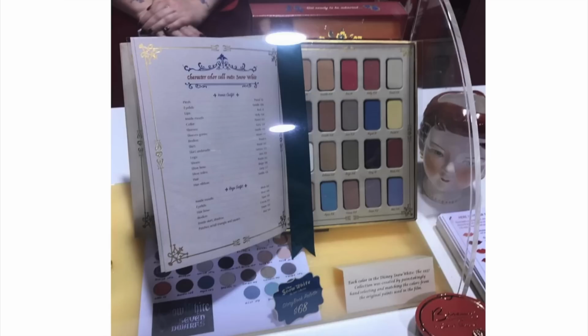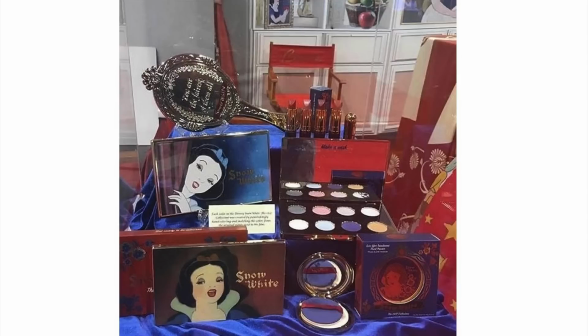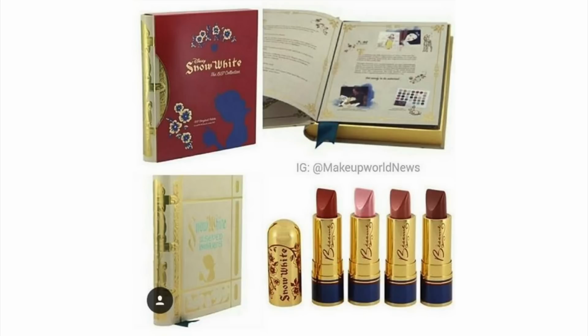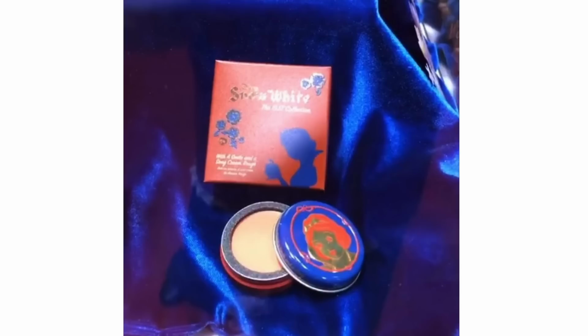$40 US, a large palette, $68 US, 2 small palettes from what I can tell, $45, an overnight bag, $35, small makeup bag, $15, 7 mini lipsticks in a set, $35, lipsticks, so full size individuals. There's 4 lipsticks, 4 new lipsticks to the range. Yep. $22, blush, $20, and translucent powder, $35.